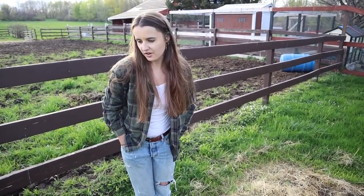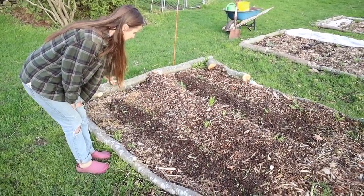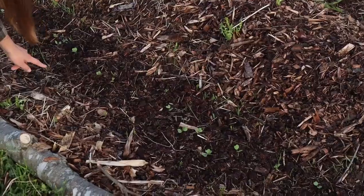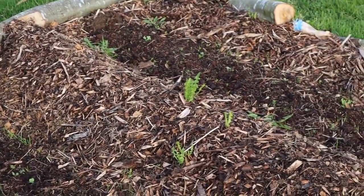They were organic, so. In here, I have two rows of lentils, and they're all sprouting. You can see them all right here. They're doing really well. And then in the middle, I have a row of radishes.